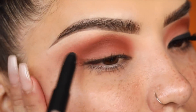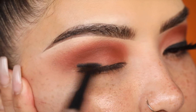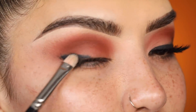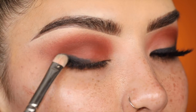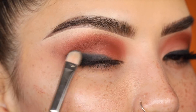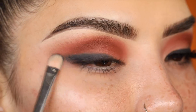So I'm going to go ahead and slightly pull on my eye and then pretty much just smudge this across my lash line. And then from there, I'm going to take in this flat brush and then just kind of start packing the shade onto the lid and blending up. Because this is a cream product, you want to make sure that you really blend it out with a flat brush so you can really get the product where you want it to go. It's almost like smudging it out with the finger, but obviously a little better.